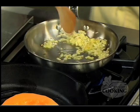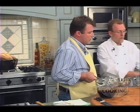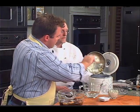We could probably go ahead and put that into the rice now. Already oil and everything, right? Yep, absolutely. Okay. So our rice is over here. Yep, this cooker would be the rice maker. Just go ahead and stick that in there. Okay. And there we go. Very good.